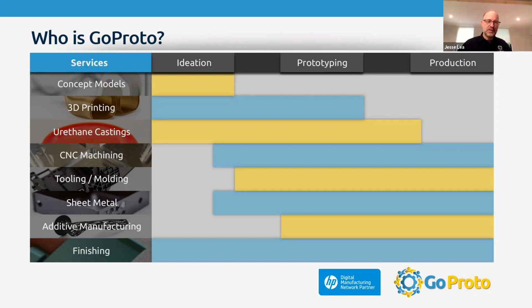And then the last space that we're going to be talking about today, well, second to last, is additive manufacturing, which is taking 3D printing technologies, applying the principles that we would use in higher volume injection molding to make high volume manufactured parts through the use of 3D printing, and that's called additive manufacturing.